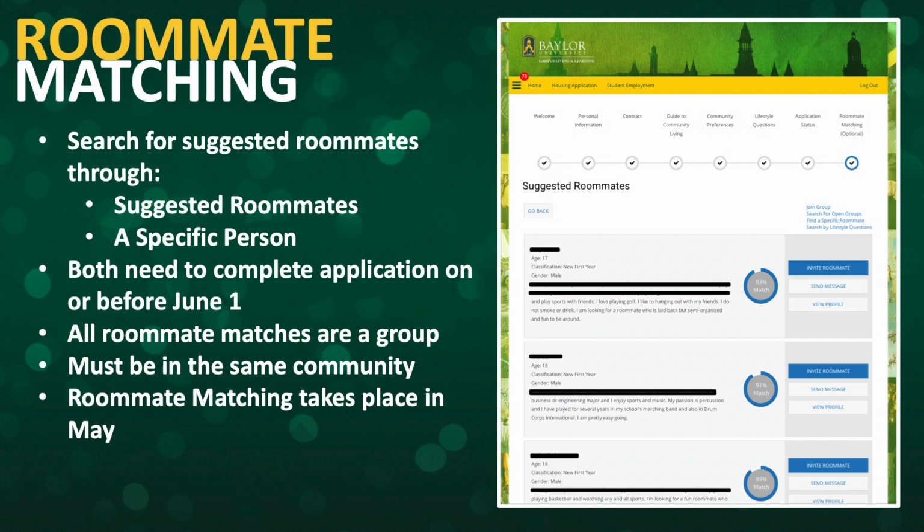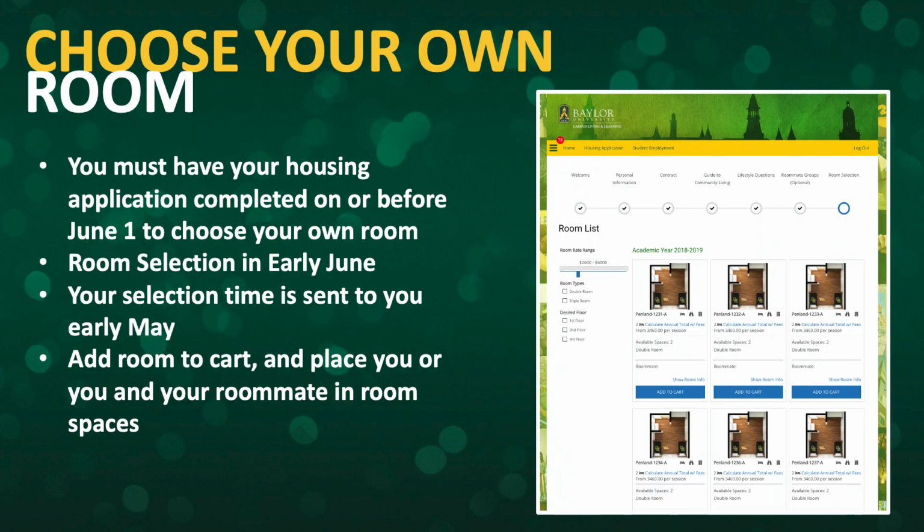And then we'll give you almost the entire month of June in order to go through these options and find your perfect roommate. Like I said, it's almost the whole month of June, so it's plenty of time to email people, reach out to them, stalk them on Instagram, do all of that good stuff, and find your perfect roommate match within your community.